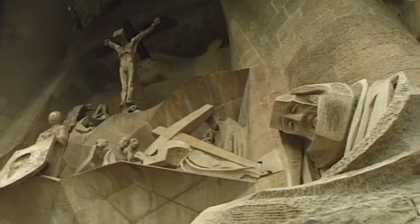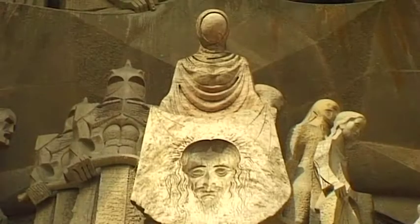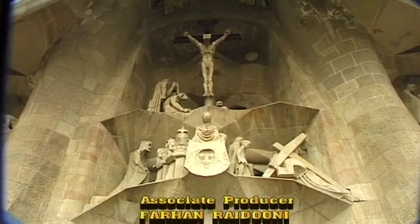Gaudi the master wanted to crown his life's work with this building. This he achieved. Nevertheless, La Sagrada Familia remains unfinished to this day.